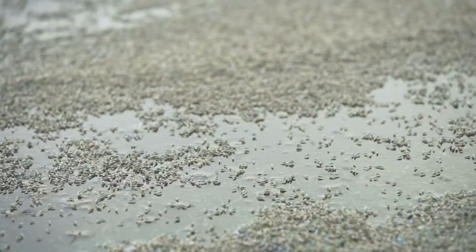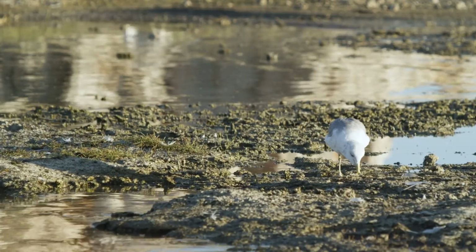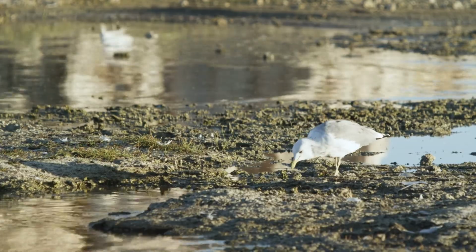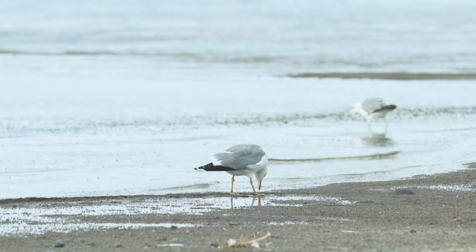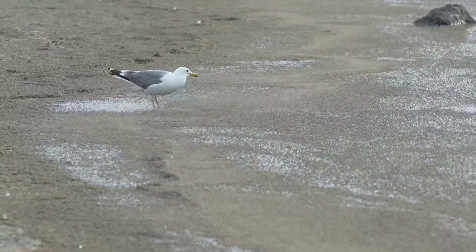The other important creature living in the lake are brine flies. Billions of these flies populate the beaches around the lake during the summertime and provide food for millions of birds that use the Great Salt Lake as a migratory stop. These flies are much smaller than normal houseflies, at about 1/4 of an inch when they are fully grown.